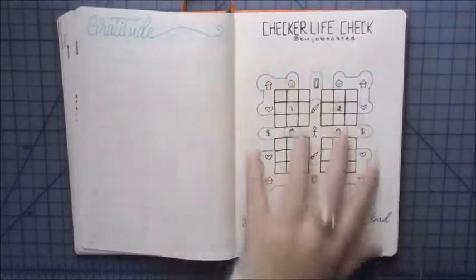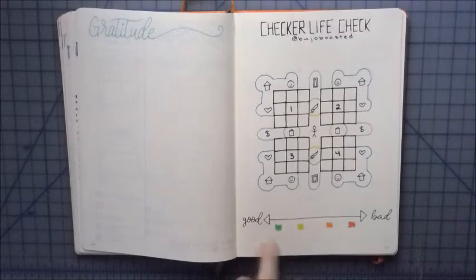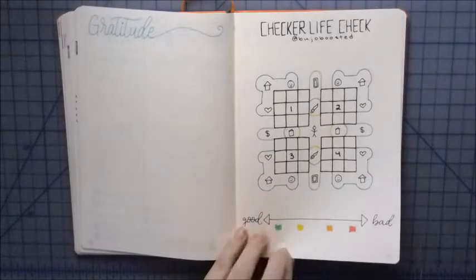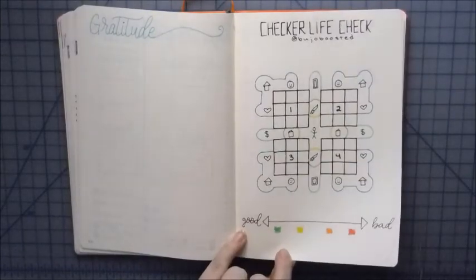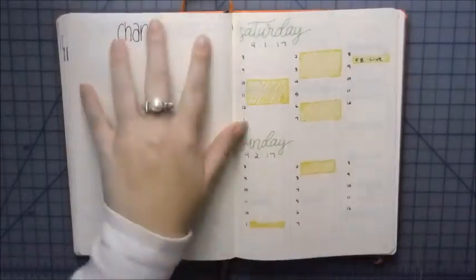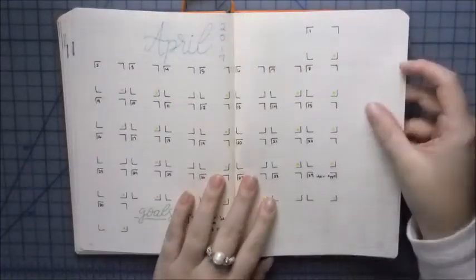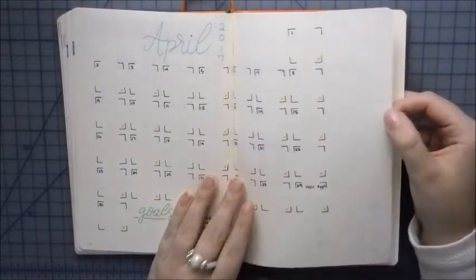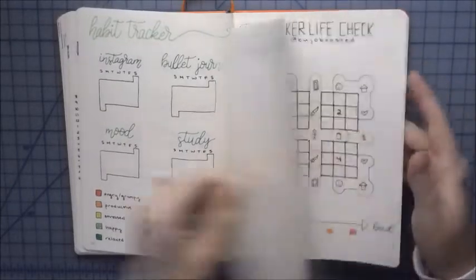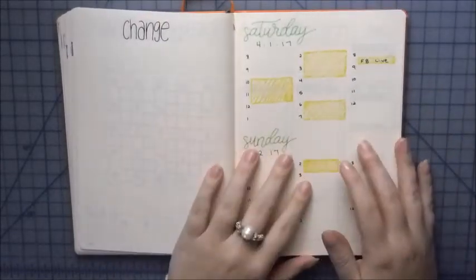And checker life check looks a little different. I just took away the 1, 2, 3, 4 and all the information because I already know what they all mean. So I just added this section down here, so whenever I post a picture or an update, people can see which colors mean what. And then my change page for my word of the year, so you can see now why it's sort of geared toward morning routine, because it's calendar, habit tracker, time log, self-care tracker, gratitude, checker life check, change, and then it gets into my weeklies and dailies.